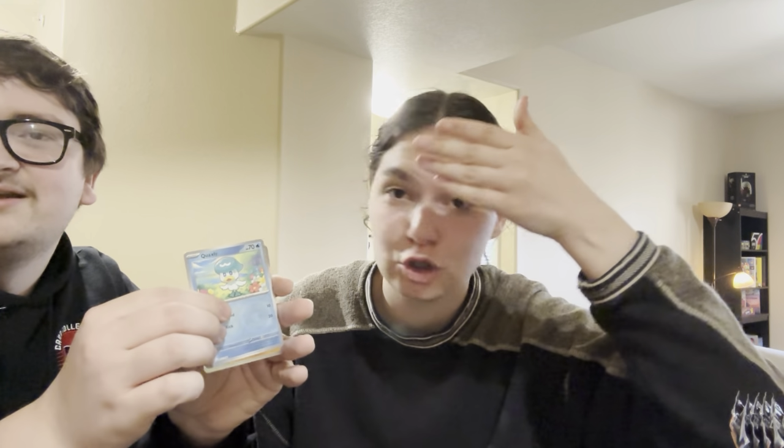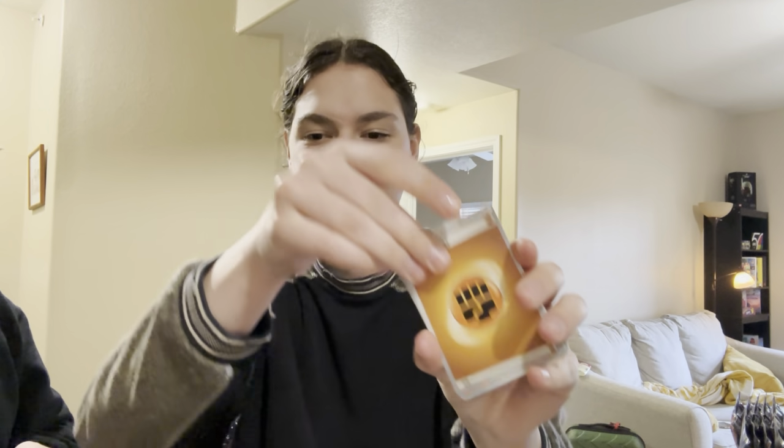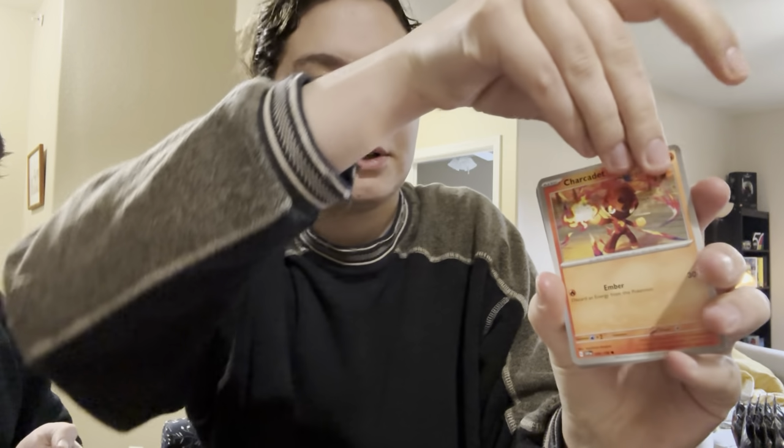The starter, the little Quaxly, and trash also. Very genuine nice reverse holo Quaxly. Grass. Grass. Yes! Yes! Okay. Charcadet. Oh, that Oink one.